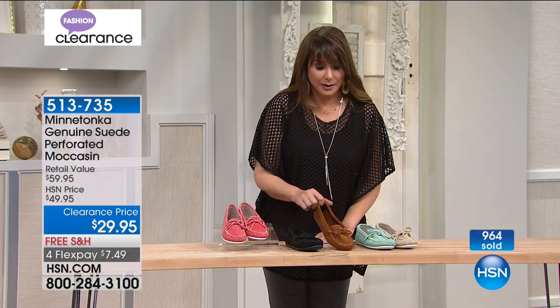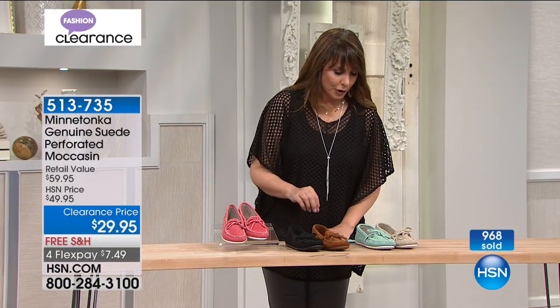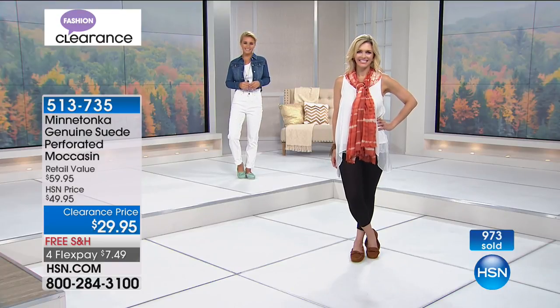Here's the brown, because I like to wear that with my indigo, and anything I'm wearing that's brown or darker tones, and then a color, and you know me, I'm going for the coral. So have your own personality. Do what makes you happy.